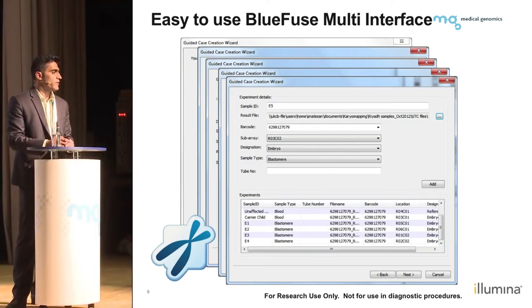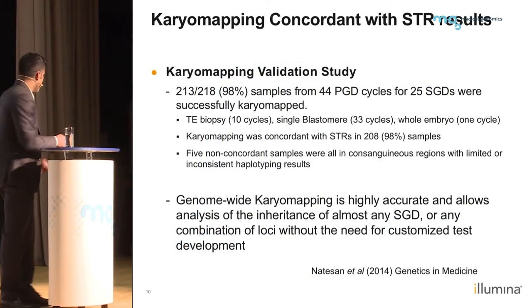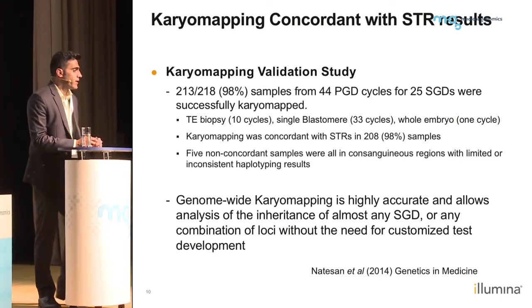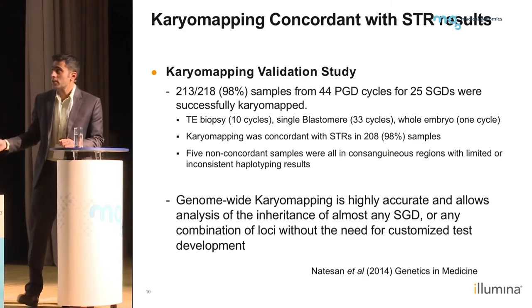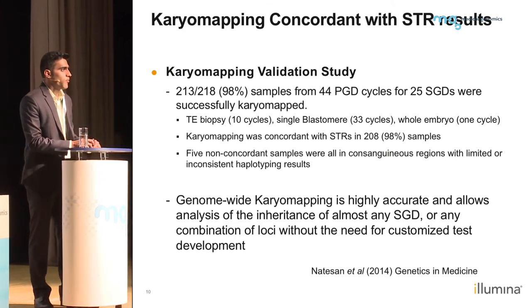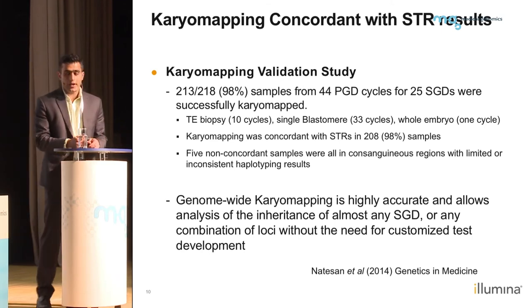So, obviously, because karyomapping is used clinically, we also did a validation study, and this was published back in 2014, where we compared karyomapping results with the results obtained by SDR, because that is the gold standard, and the results were obviously very good. And then since the product has been launched, it has been adopted by all of the big labs around the world who have tested thousands of embryos and many different hundreds of diseases using karyomapping.